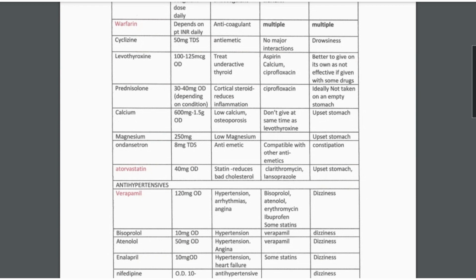The next one is cyclizine, which is 50 milligrams 3 times a day. It is an antiemetic, so it helps if somebody is feeling nauseous or already vomiting. You give them cyclizine. There are no major interactions with cyclizine, but it makes you drowsy. So if you take cyclizine, you're not supposed to drive or operate heavy machinery.